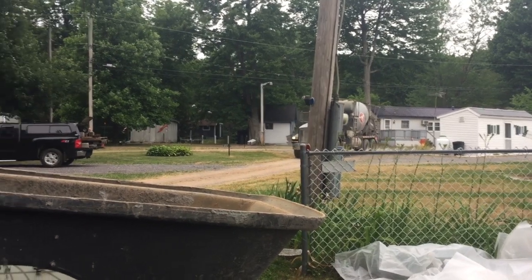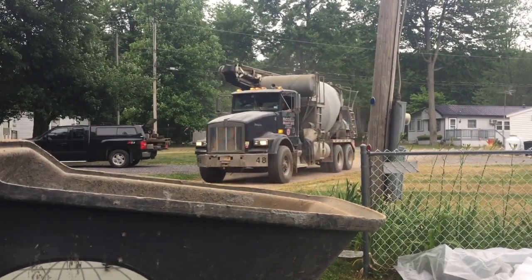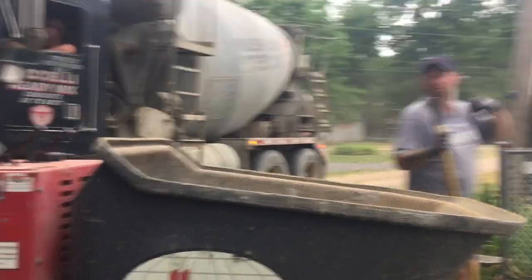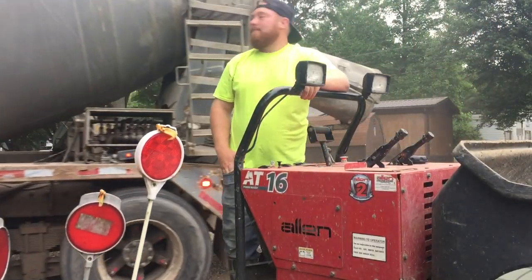Oh shit, we got a conveyor. Rear loader truck.